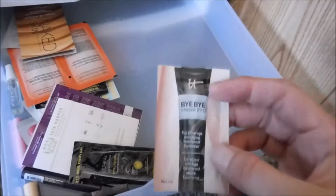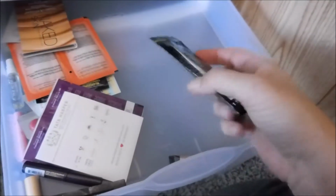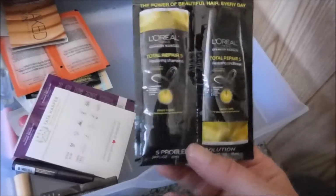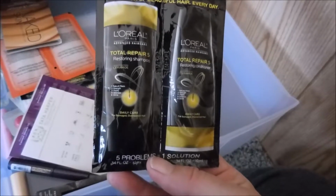I have some Bye Bye Under Eye concealer. I love this stuff. I use it all the time. I do think I got it in the wrong color the last time I purchased it, though. I got it in light, which is what I typically am, and it is so light. Maybe I'm just a little too tan for it right now. I got this L'Oreal Total Repair Restoring Shampoo and Conditioner, which is good. I do color my hair often.